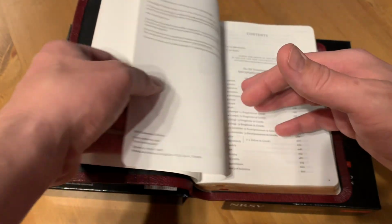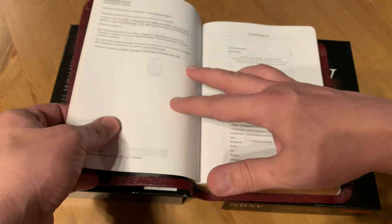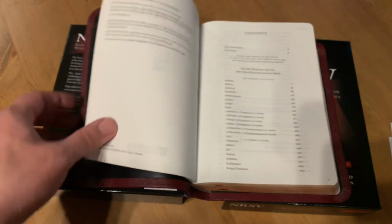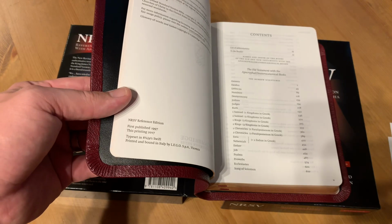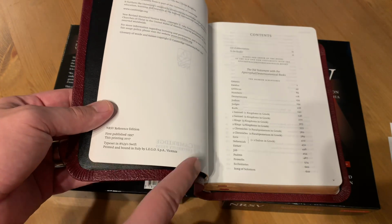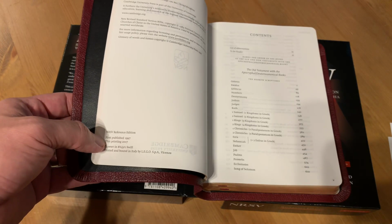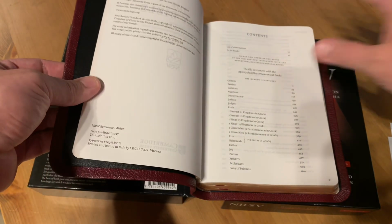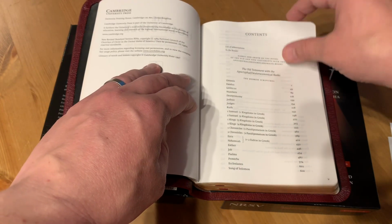And then there was a whole thing about it being goatskin, so I think this is calfskin on the inside, but I'm not 100% on that. Okay, so 1989, NRSV. Here it says 1997, 2017. It's very clear what's going on. Printed and bound in Italy by LEGO, Vicenza. Lots of letters. It's the NRSV Bible.